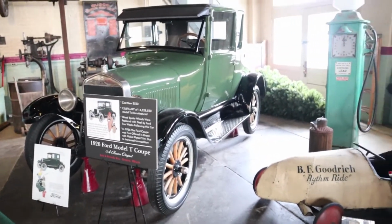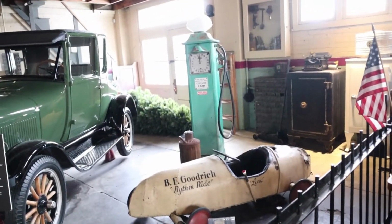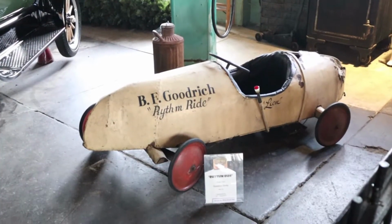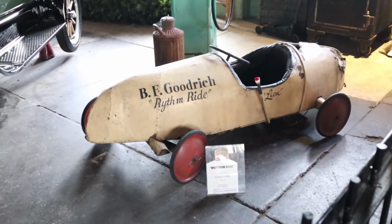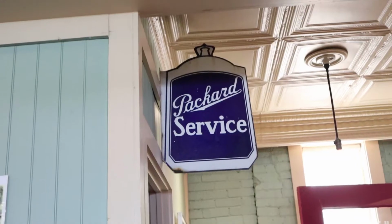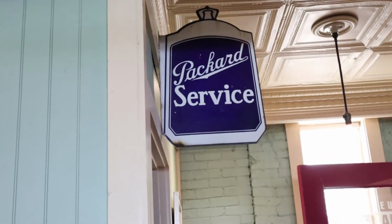Oh, you just want to see the, I want to see the engine. Okay, so those two lists. There's a soapbox derby car. Another, and you're like, oh. And I am like a 3-year-old.